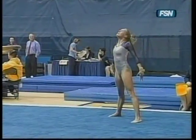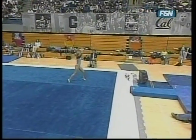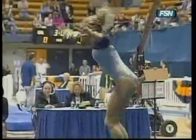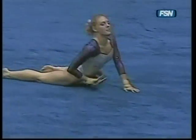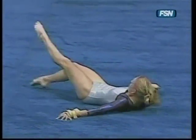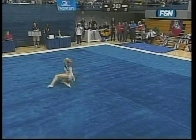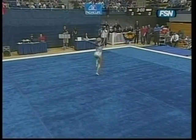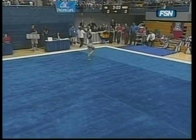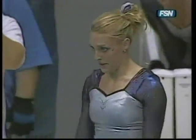Opening with a double pike. See this smile on her face. Majority of these athletes love the floor exercise because it's so much fun. You can really put some personality into it. She comes back with a whip, 2.5 twists. Beautiful. Really got a lot of height. She's averaged a 9.85 on this event for the season. That's outstanding. As she gets ready for her last tumbling pass.